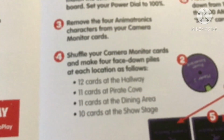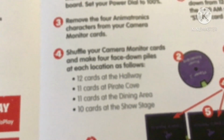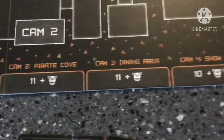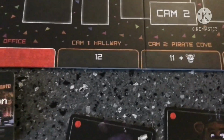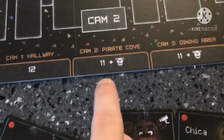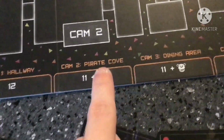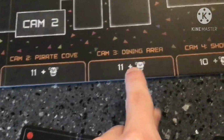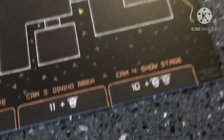And now it says shuffle your camera monitor cards and make 4 face down piles at each location as follows. So here's cam 1, here's your office, here's cam 2, here's cam 3, and here's cam 4, and then here's the map. The map doesn't really mean anything. So here you have to put 12 cards. Camera 2, you have to put 11 cards and 1 animatronic. This Freddy head symbolizes an animatronic. Cam 3, you put 11 cards and 1 animatronic. And cam 4, you put 10 cards and 2 animatronics.